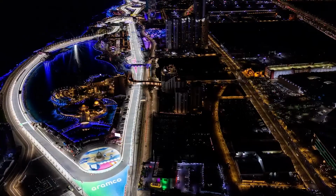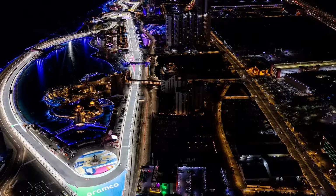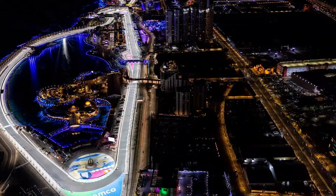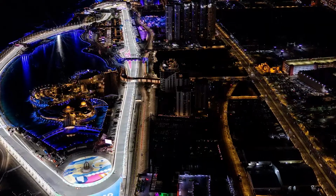The Jeddah Corniche circuit is a status symbol, a place where million-dollar deals are negotiated in air-conditioned comfort while engines scream like banshees in the distance. It's where sheiks and thobes chat with Hollywood A-listers, and where the roar of the crowd blends seamlessly with the clinking of crystal champagne flutes.